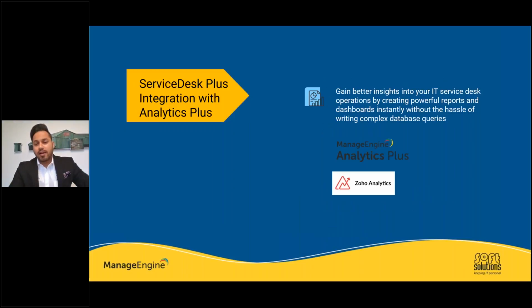And Zoho Analytics. So Analytics Plus or Zoho Analytics, it's one and the same thing. Zoho Analytics is basically for Service Desk Plus Cloud, and Analytics Plus is for Service Desk Plus on-prem. What it does is it pulls out reports, very granular reports. When you integrate Service Desk Plus with your analytics, you have access to the database of your Service Desk. So it is mainly for managers, general managers, and directors to have a very granular report of their Service Desk Plus, just like Power BI.